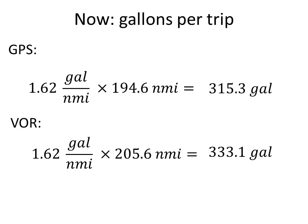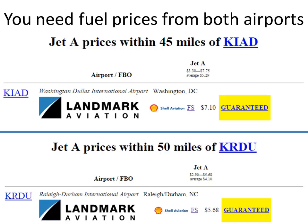Great, now I know the gallons per trip, but now I got to get into money. So the thing I have to do is look up the fuel prices from both airports. It's on AirNav. We were looking at this last class. I'm looking for fuel Jet A. At Dulles Airport, you can see at the top, it is $7.10. And at Raleigh-Durham Airport, it's $5.68. Now, there was some confusion from what I said. I said that was price per pound before. That's not correct. That is actually the price per gallon. So we have $7.10 per gallon at Dulles and $5.68 per gallon at Raleigh-Durham.